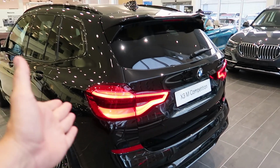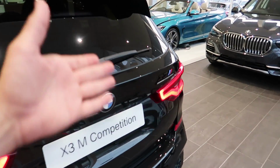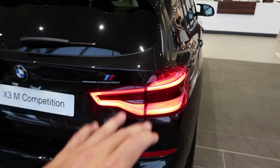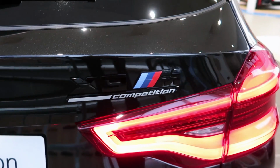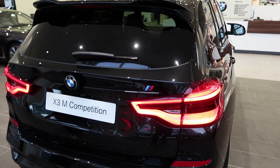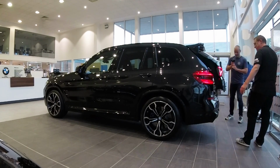So beautiful lights, I'm guessing, are they OLED or LEDs? No, just regular LEDs. They look really good. And again, talking about colours, the rear lights, especially when they're darker, they look so good on the black. There's the badge. It's quite a stealth badge. I might even consider keeping that on if it was my car. It's lost on the black, isn't it? On a lighter car, it's going to stand out. Yeah, definitely. We'll open the boot.